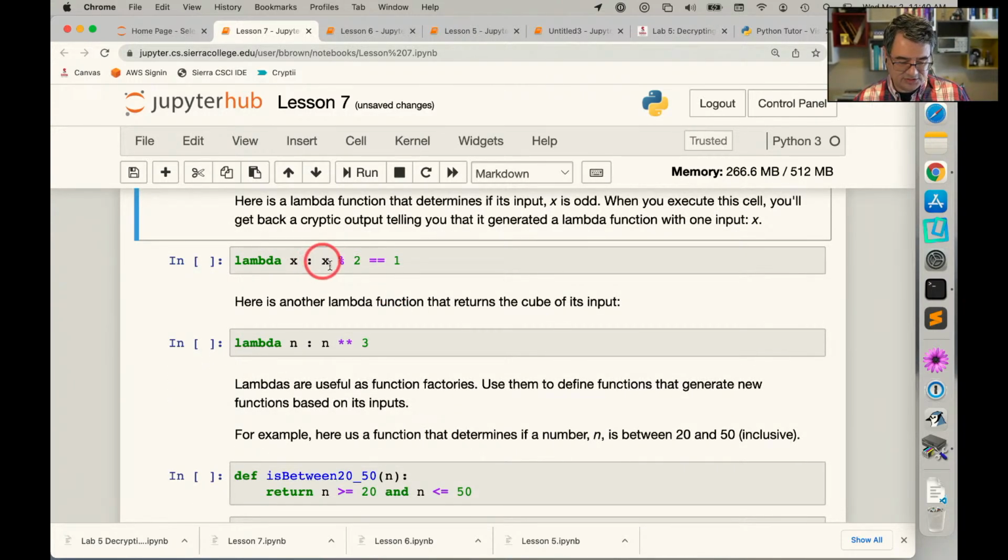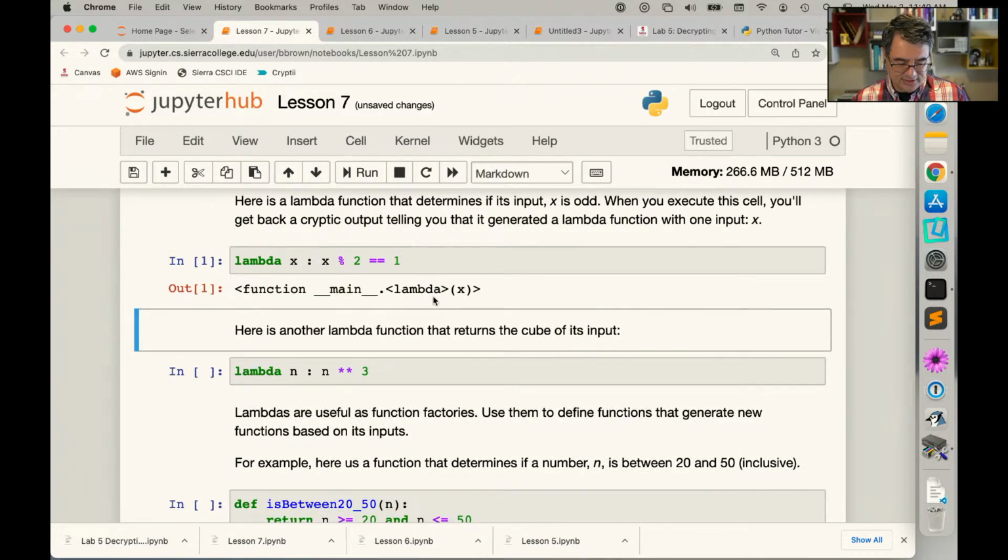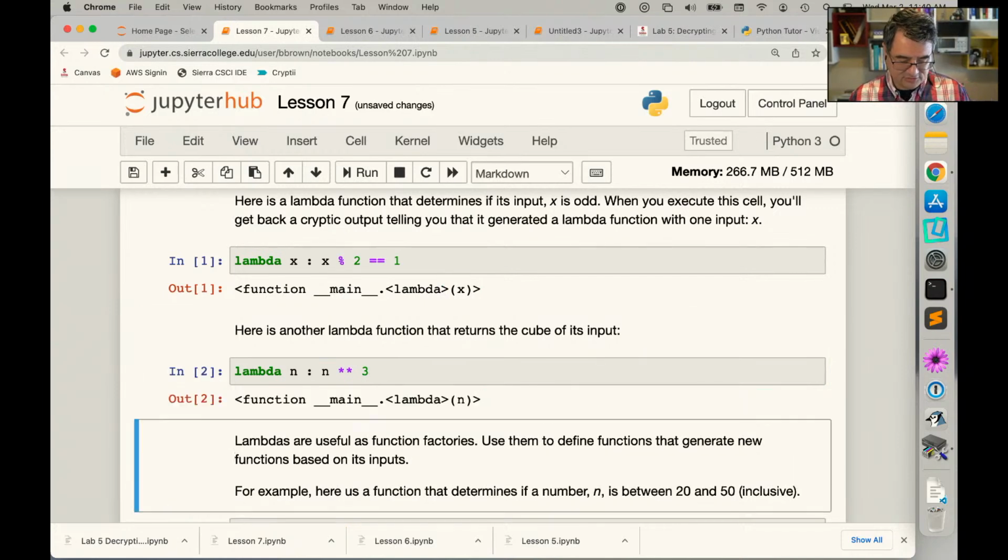Okay, so here's a lambda function that simply determines if a number is odd. If I execute this, I get this weird cryptic output, but here's how you decode that. First of all, it says I've returned to you a function. Don't worry about this main thing here. It's a lambda, and it takes a single parameter x. If I execute this one here, it says I've returned a function to you, it's a lambda, and it takes a single variable n as its input.